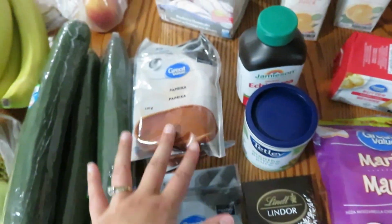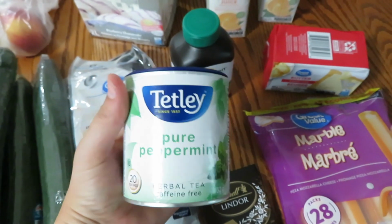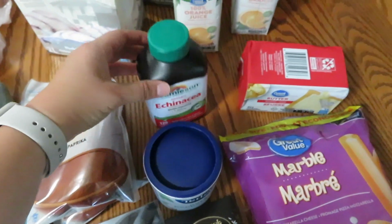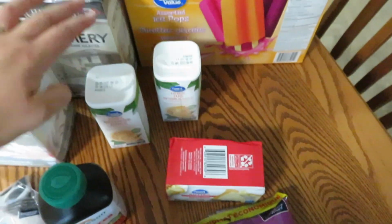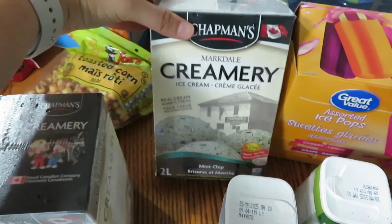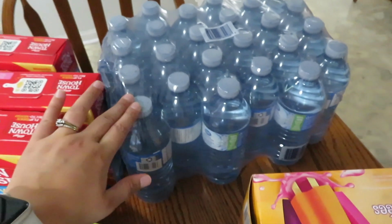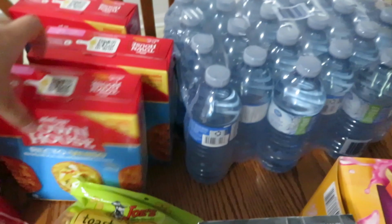Got some dill, paprika. We ran out of peppermint tea. We're not drinking it as much in the summer months, but still, if I want tea, I want peppermint. Echinacea to fight off some of those colds. Butter, orange juice. I got some popsicles, a couple different kinds of ice cream, the blueberry cheesecake, and mint chip. Got this case of water because we are just about at the end of our last case, and I always use this to feed our sourdough.